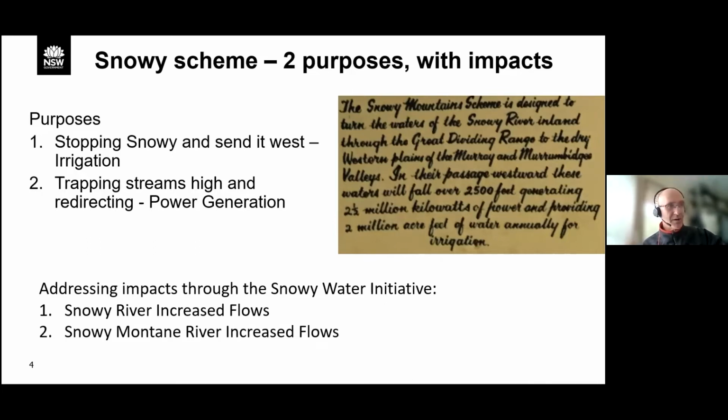So that's a great benefit for irrigation, but obviously it meant the Snowy didn't flow to the east anymore past Jindabyne. And the other thing the Snowy scheme did, it's not just Jindabyne Dam that stops that water. It's got a number of other dams which trap streams up high in the mountains, and then redirect that water and use the fall of it to produce power. And that also has impacts.